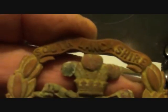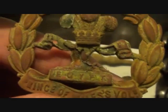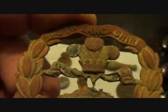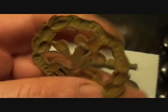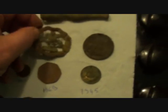Now, nice badge, nice badge. South Lancashire, Prince of Wales volunteers, and Egypt for the time they spent in Egypt there. Sometimes these are better at the back if you can read in reverse. But there we go, there's your wall.